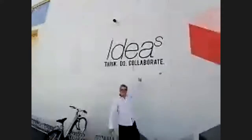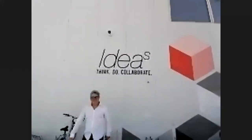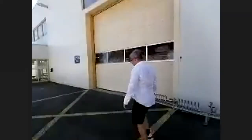And here we are already, so this is now in front of IDEASquare. So Michi is pointing up to the IDEASquare. Think, do, collaborate. That's the motto of this place where we are here. So at IDEASquare, we not just have the physicists working, we also have people fresh out of university or with only a little bit of experience after university, and there are physicists, there are engineers, there are artists.